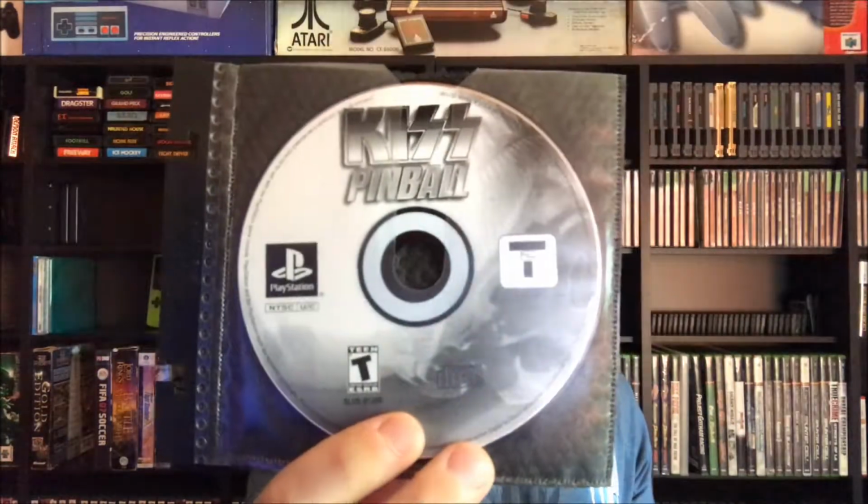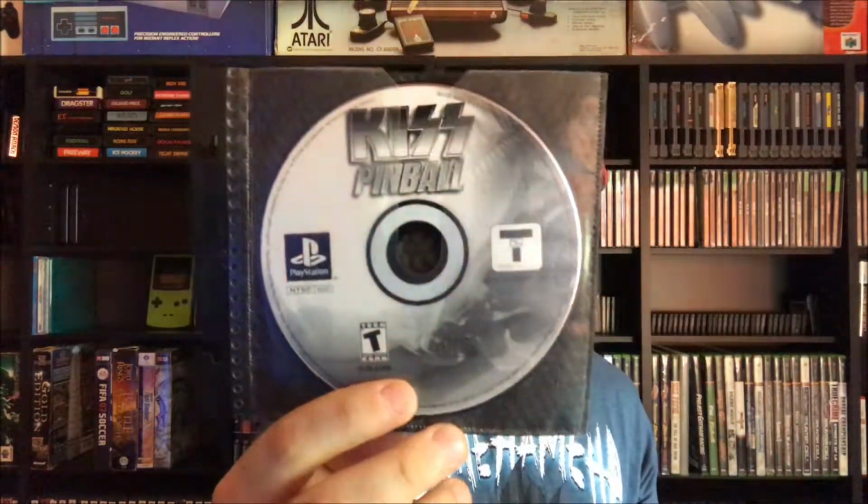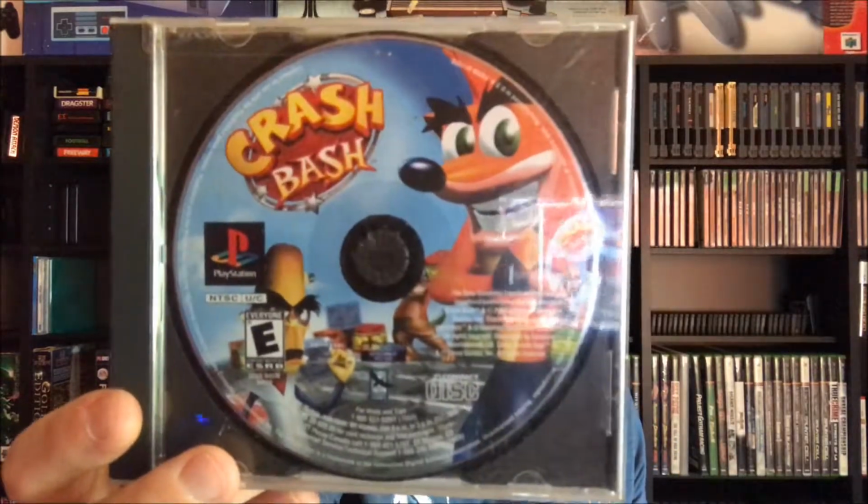He provided a few cases here, just sleeves. But I also got Caesar's Palace 2000, Kiss Pinball. I wonder if that's just a video game version of the actual Kiss pinball table. And Thunder Truck Rally. Okay, and these next couple games, let's see. Well, this game has the manual, but it doesn't have the back art. This is Army Men 3D. There are a lot of Army Men games, too, I didn't know existed. And this one's completely loose. It just has a case with a Crash Bash.